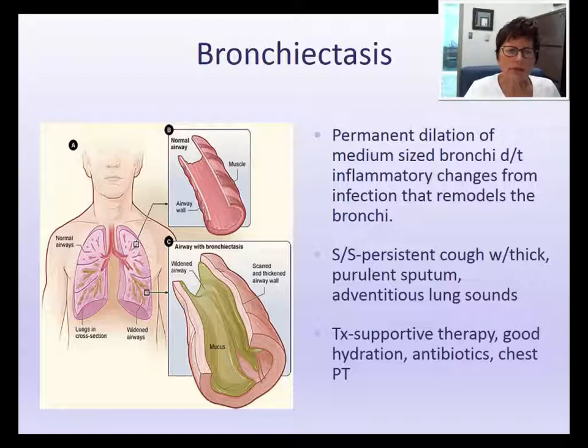Bronchiectasis is another restrictive lung disease, and it is a permanent dilation of those medium-sized bronchi due to inflammatory changes from infection that remodels the bronchi. The signs and symptoms are persistent cough with thick, purulent drainage, and they have adventitious lung sounds. It's very important for them to get good hydration, to get rid of that mucus. They get antibiotics when they have infections, and chest PT helps in this case as well.